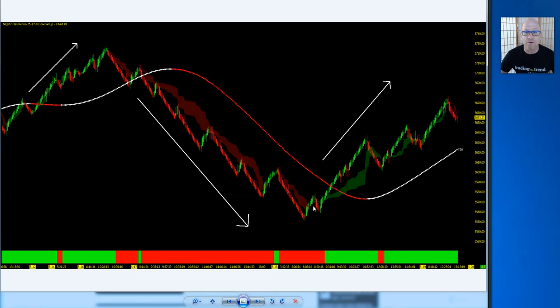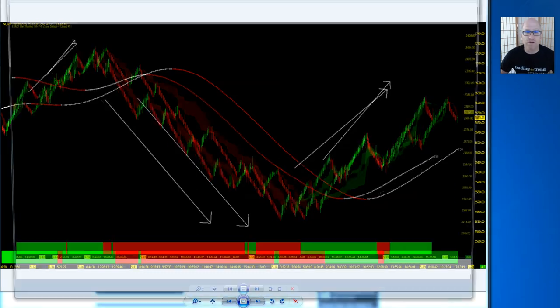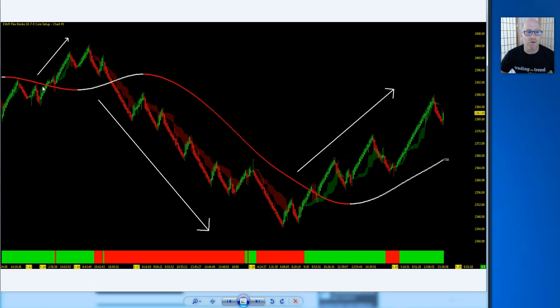You can throw in the MML levels, Murray math levels as well, which actually happened to be a nice support down here, and then bounce yourself back upside on both Thursday and Friday sessions. So nice move. So again, something to consider both on the NQ and same pick on the ES. There it is, almost a mirror image.